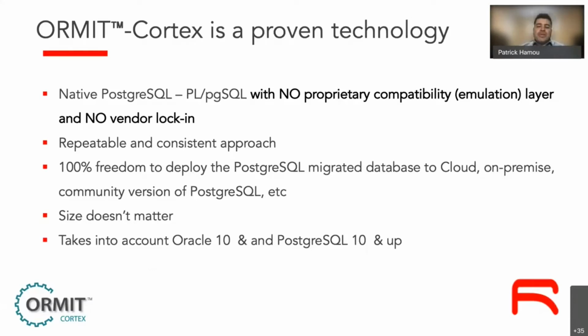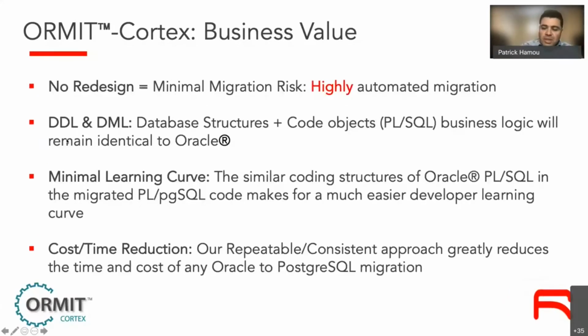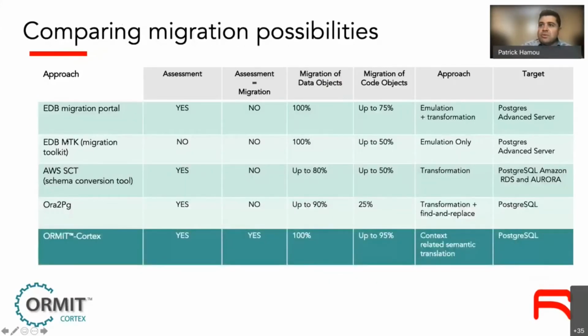So maybe I'll leave it to Michel. So here we go. Maybe to compare a bit.